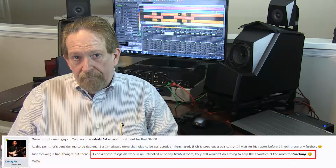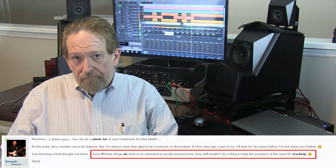Okay, this question is from Donnie Air. Even if these do work in an untreated or poorly treated room, they still wouldn't do a thing to help the acoustics of the room for tracking.